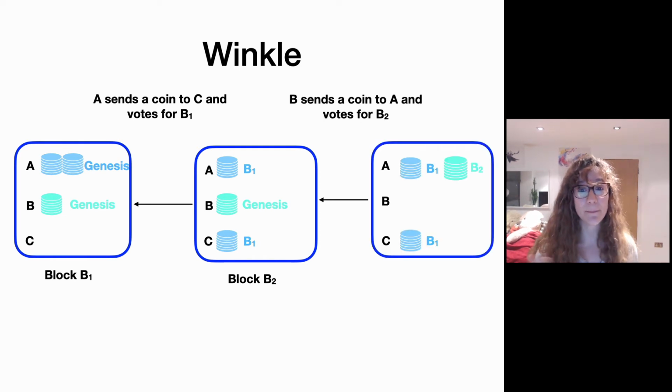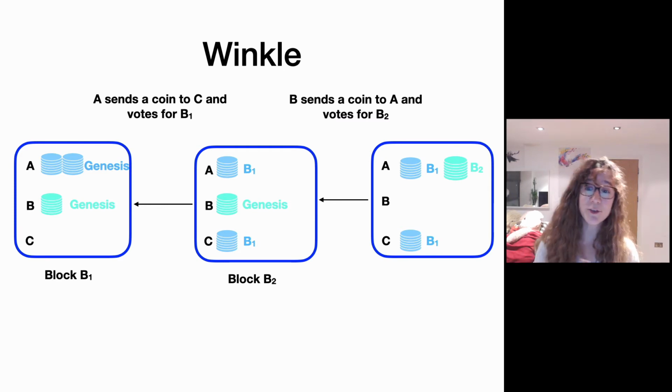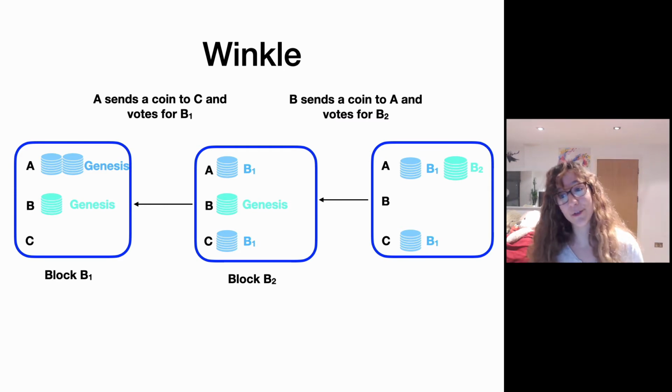Now we assume that B sends a coin to A and votes for B2. So what it means now is that we have 2 coins voting for B1 and 1 for B2. And in account A, there is 1 voting for B1 and 1 voting for B2. So that's what we say when we mean that each coin carries its vote.